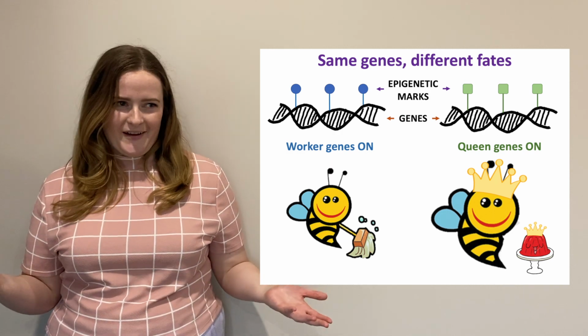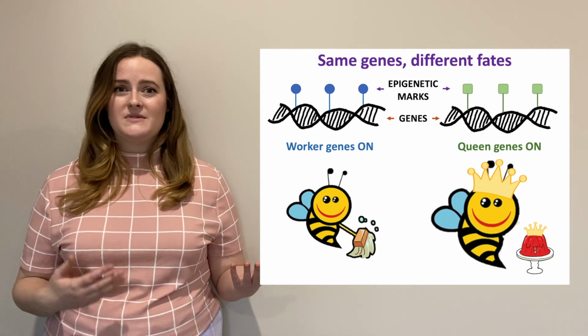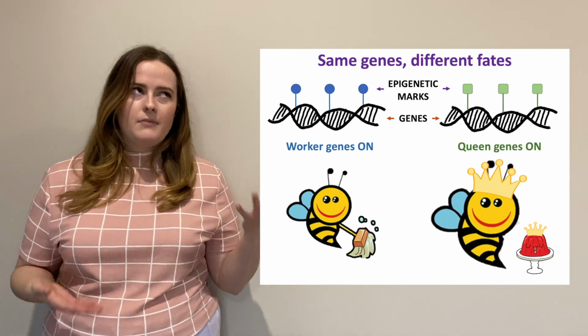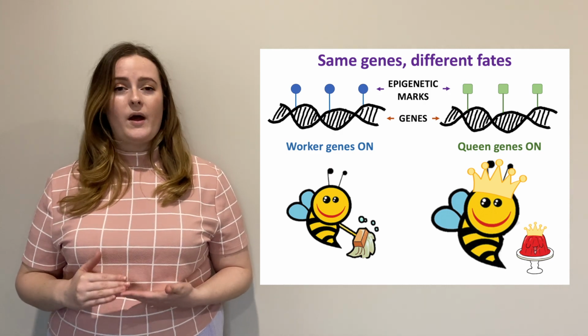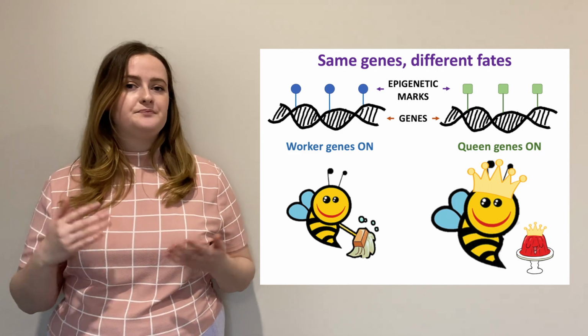But what does this have to do with us? Well, these epigenetic marks are found in animals as different as worms, mice, and humans. So the same mechanisms occur in our cells, but minus the jelly. All our cells have the same DNA, but by adding different epigenetic marks to different genes, we're able to get cells with different fates, like an eye cell versus a skin cell.